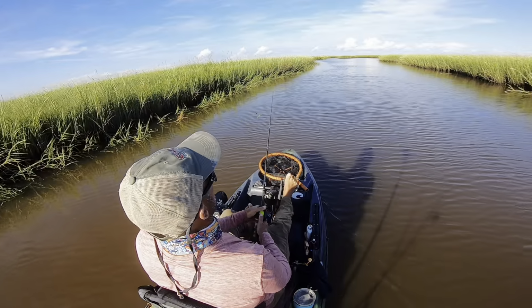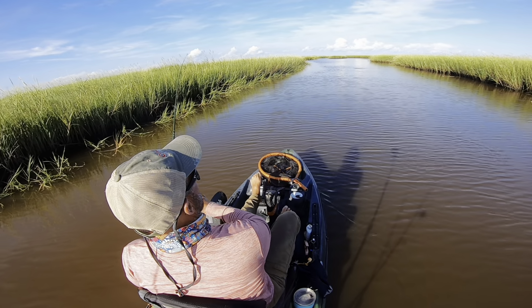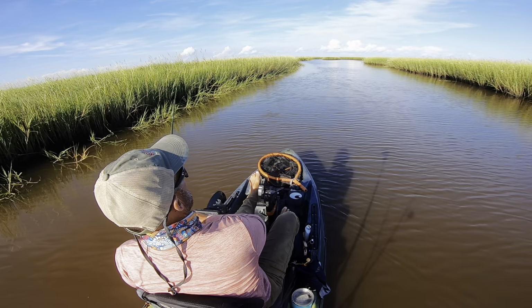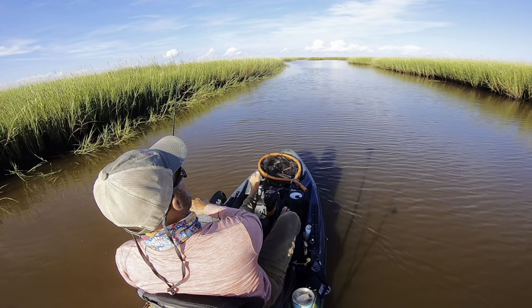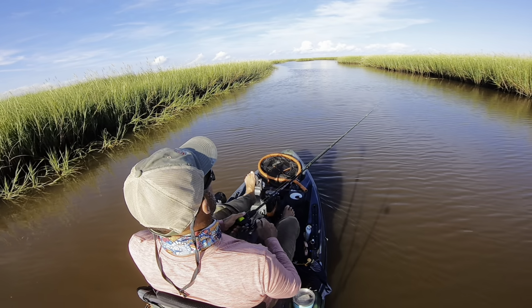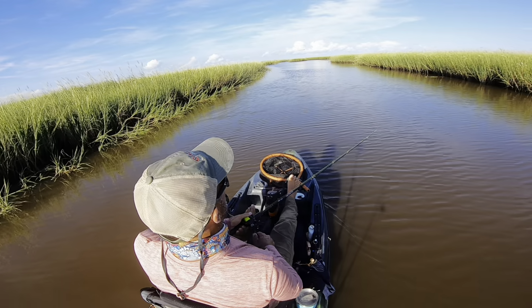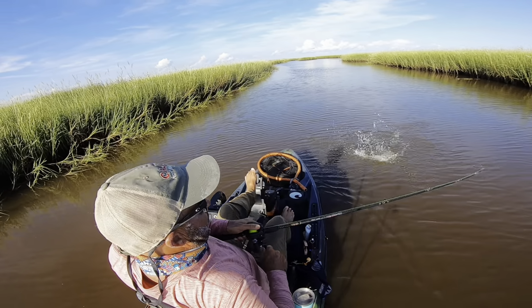One of the best things about the spinner and the Matrix Shad combination, just such an easy lure to use. The little gold blade vibrates a bit, has a good feel to it. It's not too much resistance, but man, it attracts those fish, causes some reaction bites. Just again, easy to retrieve. You can jig it if you want, but just really painless. And again, right at the boat.